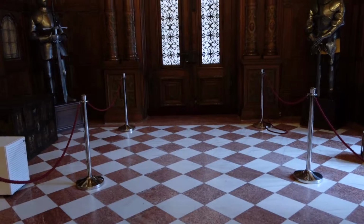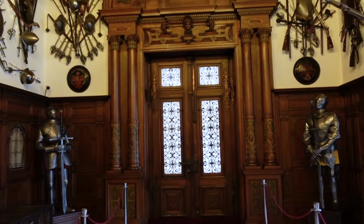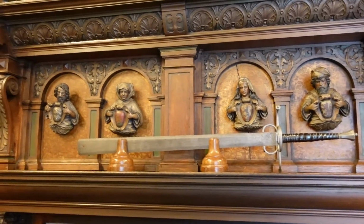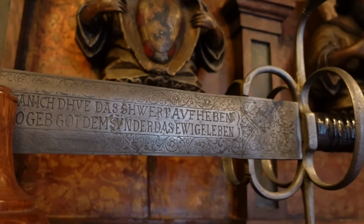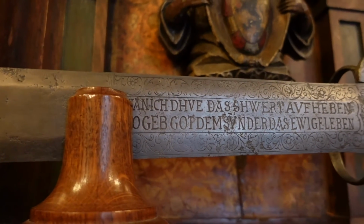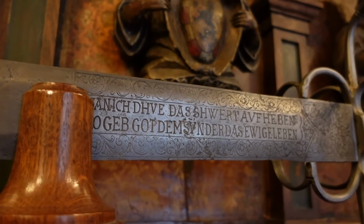What is very important to see here is the door right behind me, which was the King's door after 1906. So the King preferred to use that door as the main entrance in the castle. Also to be seen in here, a fireplace which is just decorative, and on the shelf of it is displayed an executioner's sword from the 16th century. On the blade of the sword there is engraved a text in the old German language. In translation: when the sword will be above your head, God will offer you eternal life. Even if it's hard to believe, it was a pleasure back then and an honor to be beheaded with that one. Also, this room exhibits a copy of the King's crown.